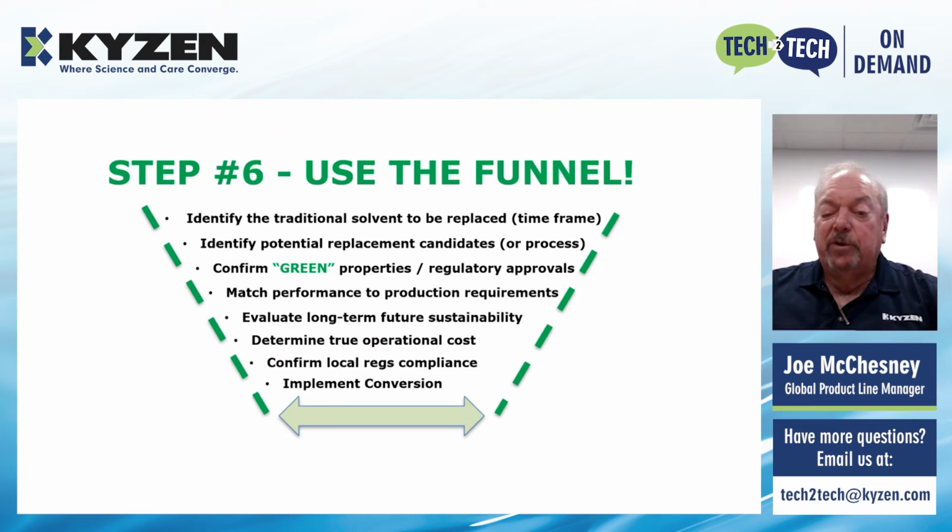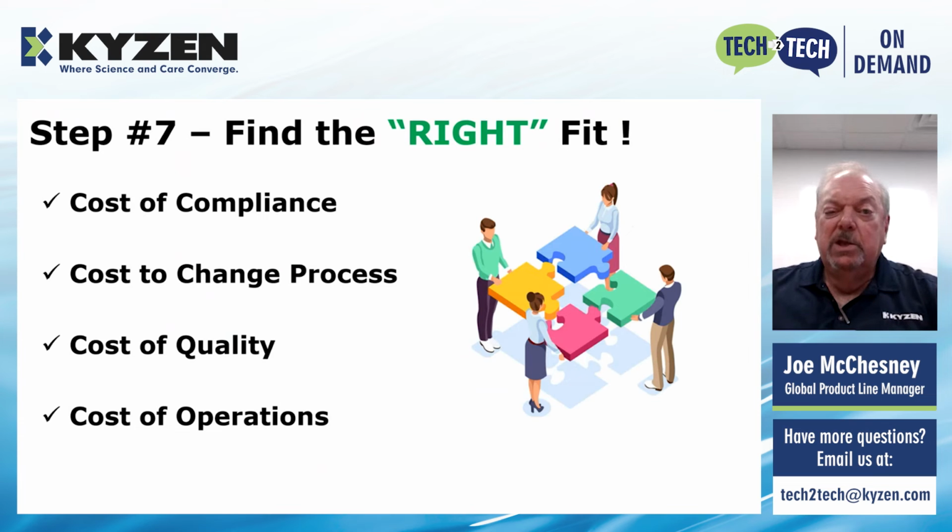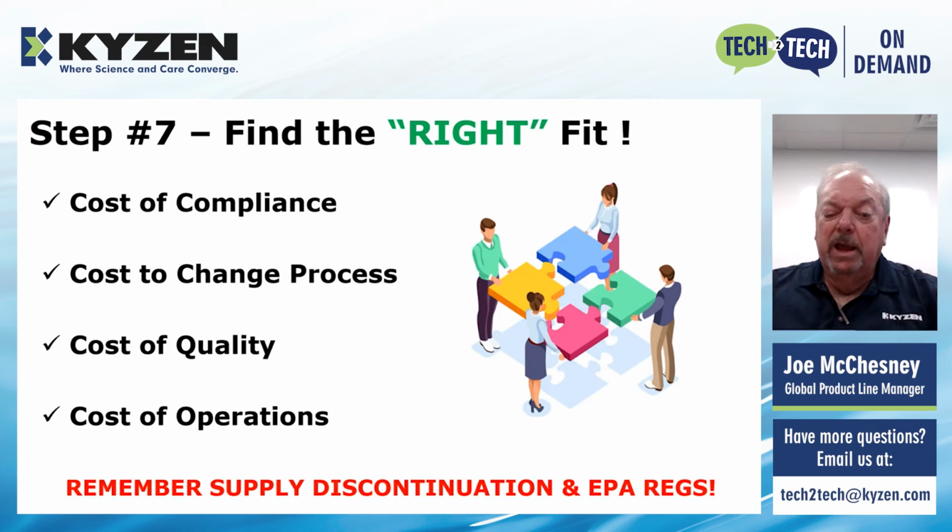And then you implement the conversion after you've done your homework. And with that, you arrive at the final selection. So what's the right fit? It's the cost of compliance, the cost to change the process, the cost of quality, and cost of operations. All of these must be considered as you look at changing your solvent. And always remember that the supply discontinuation and EPA regs are looming around the corner.